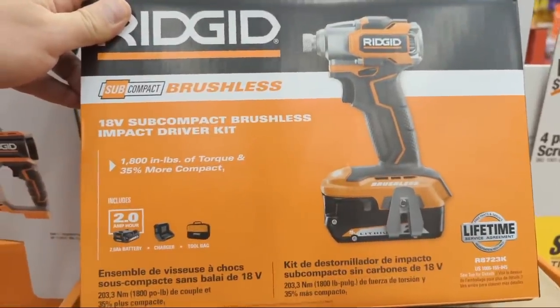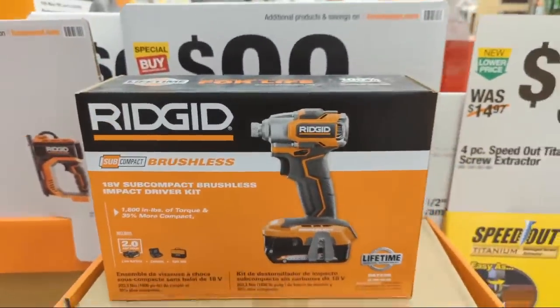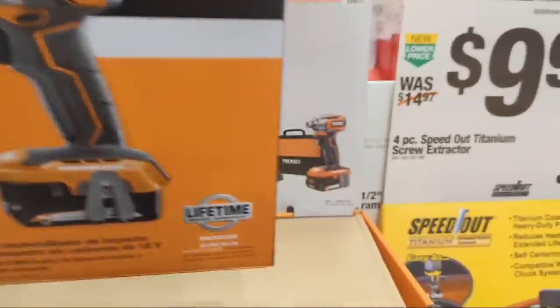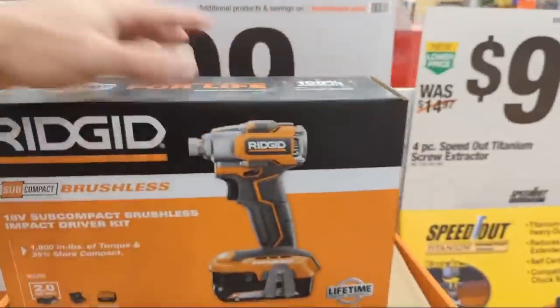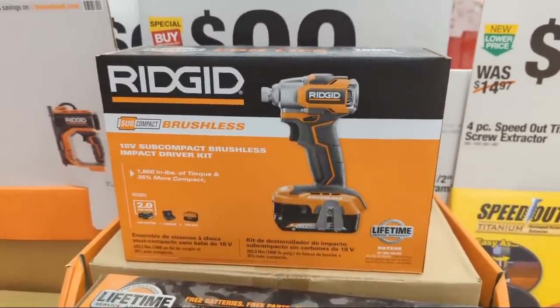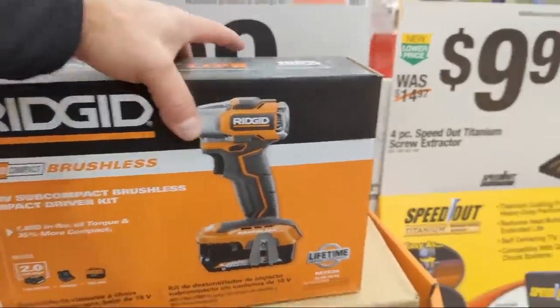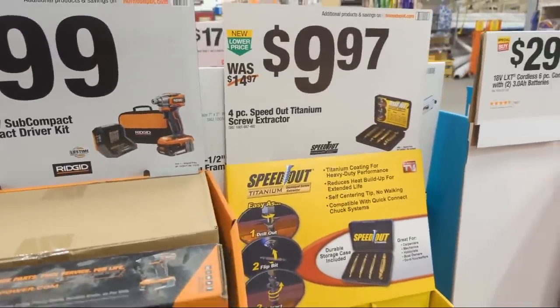Does come with a 2-amp-hour battery. Includes one 2-amp-hour battery. I gotta be honest with you, I don't know. I feel like you have no choice but to go atomic. I feel like you literally have to go atomic at that price. I mean, I don't know.